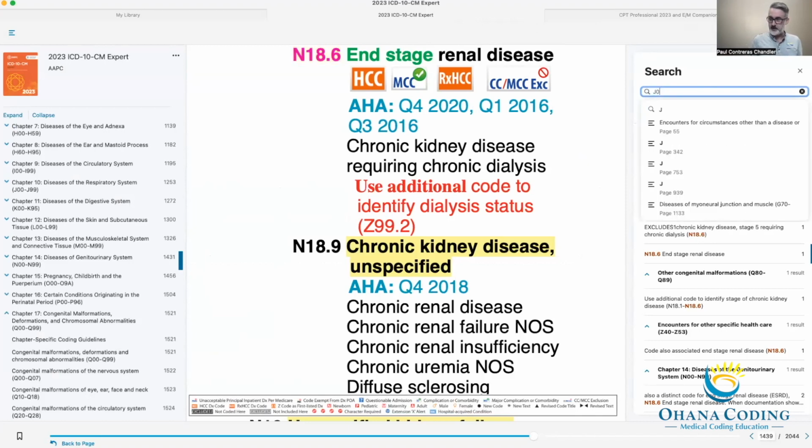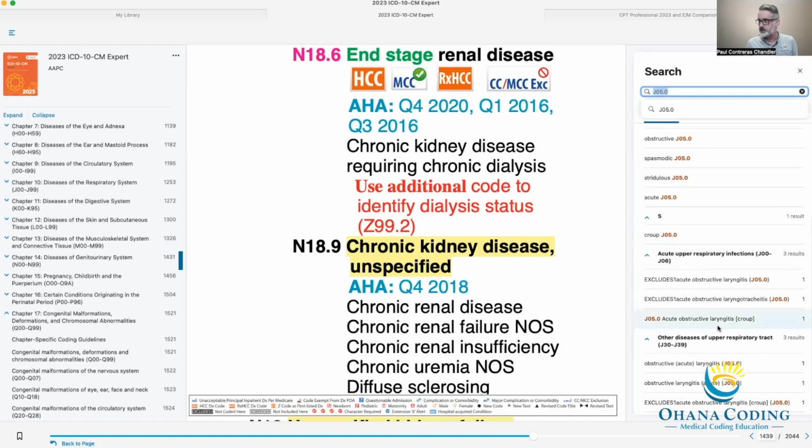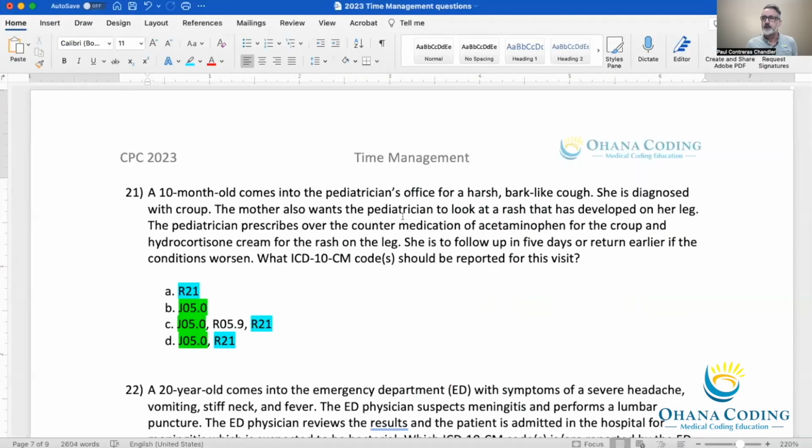So see, J05.0, acute obstructive laryngitis or croup, one of the two. Remember, I said I don't like to use language. Croup. Yeah, I'll go with croup. Okay. Anyways, acute obstructive laryngitis or croup. What's the patient got? She's diagnosed with croup. Okay, so that validates the J05.0. And then what is R21?